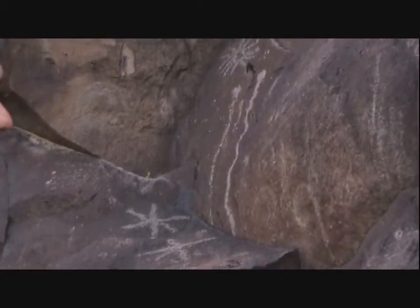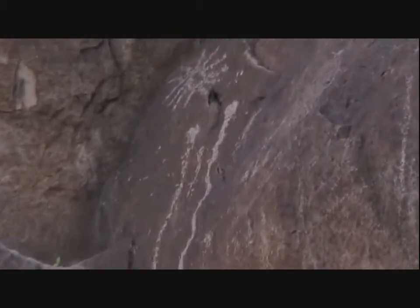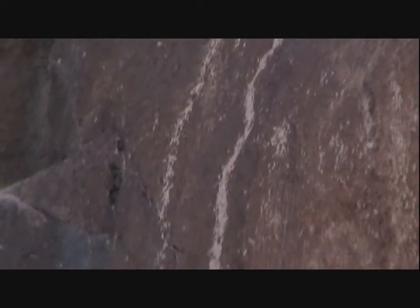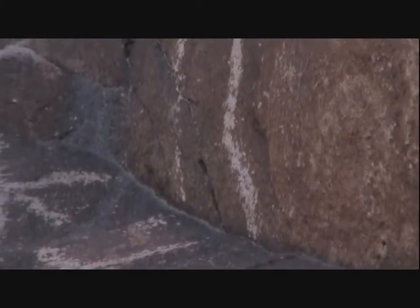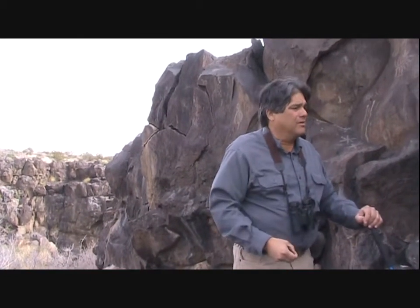And of course the climate may have changed some, not a lot, but some, and so the plant community may have changed. At this particular site, we still have bighorn sheep. They still inhabit this very place. Indeed, we found some sign today that they had been here, perhaps a month ago, and so that part of the culture is still here.